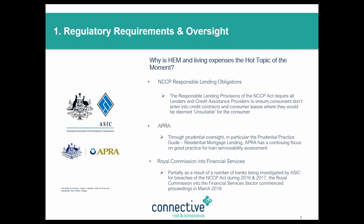APRA has been very active in the lending circles, in the major four, and in other banks as well, the secondary level banks, in making sure that the responsible lending provisions of the credit code are being complied with. And we've all seen a lot of paperwork come out over the last 12, 18 months in terms of needs and objectives and the like.